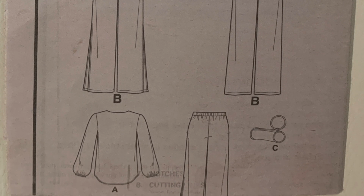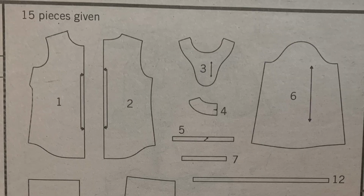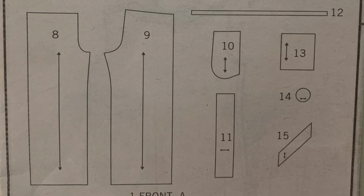I only sewed a certain amount of hours a day, maybe 2 or 3 hours a day. So if you have enough time to devote to it, you could probably make this in a day, 2 days to be sure. Top one day, pants the next day, without rushing, and do a very good job. Have a well-made, well-sewn garment. Yeah, I would say so.